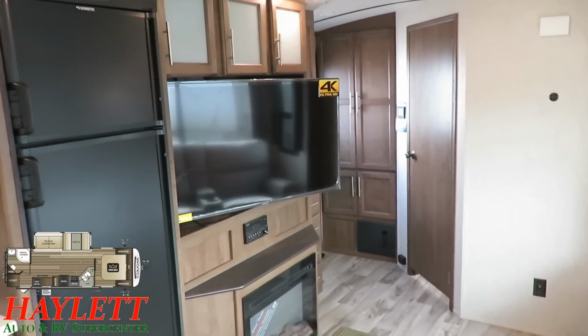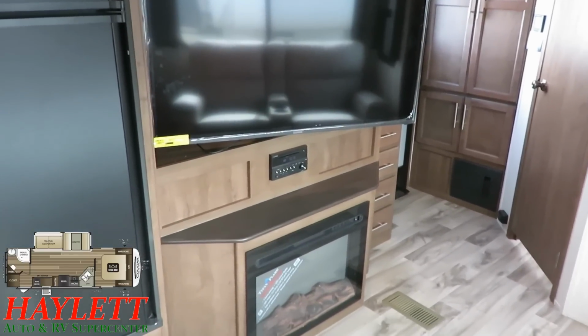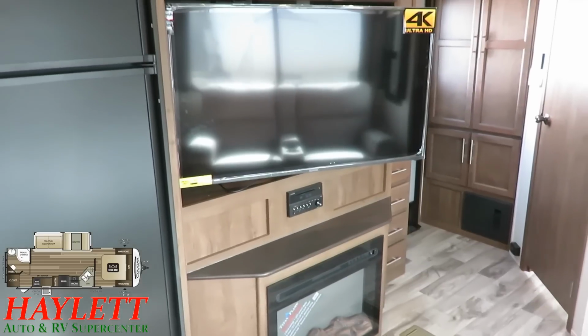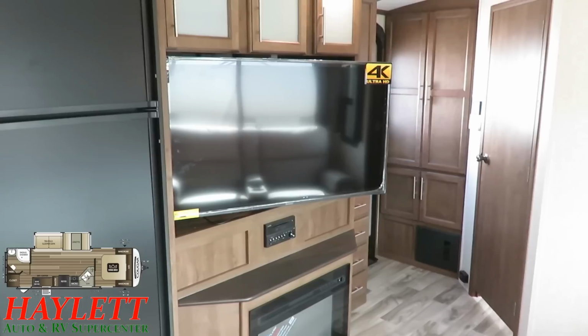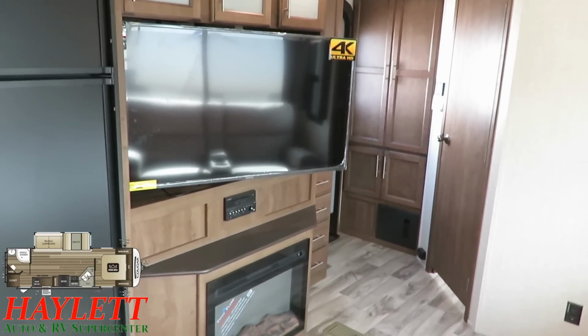We've already seen the storage behind it, so I want to zoom in on what's below it. It starts with a DVD Bluetooth player. A lot of RVs have that, but remember, since the TV pivots out and there's all the room behind it, it is very, very easy to upgrade your entertainment to Blu-ray or satellite or streaming sticks or whatever have you.